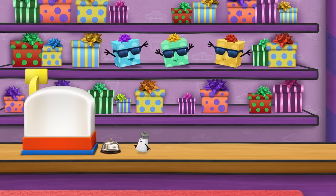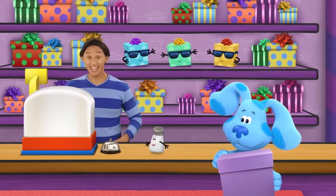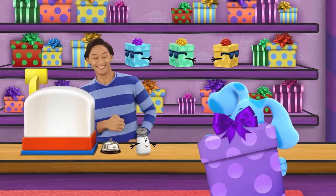Found a gift and snap, snap, snapped it up. Next I'll pay at the register. And then we'll wrap, wrap, wrap it up. Wrap it up. Oh, it looks great. I can't wait to give it to Mrs. Pepper.